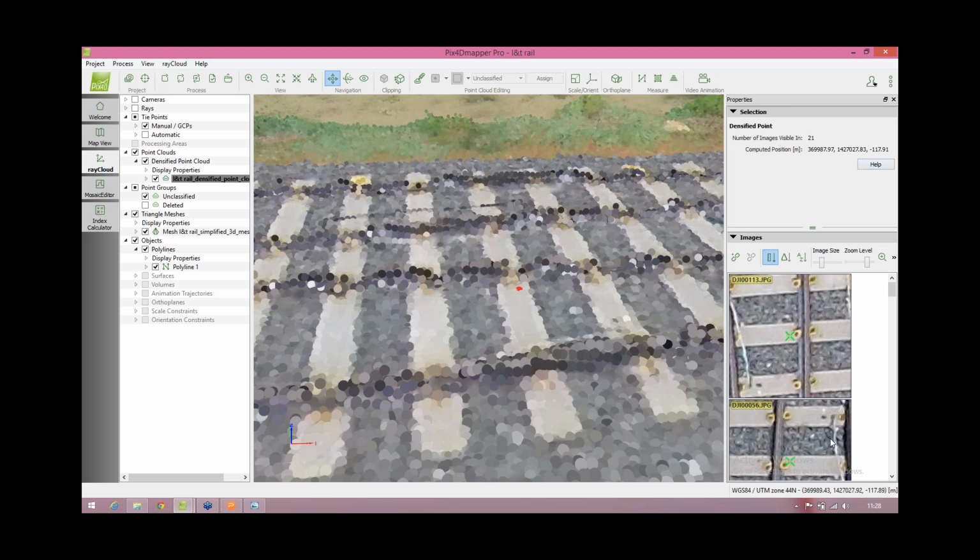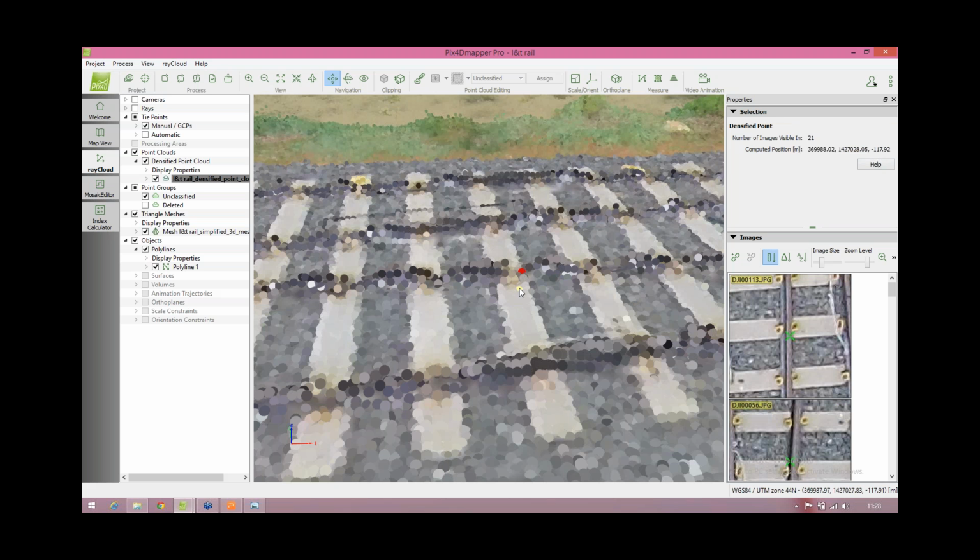Ignore the elevation here, it's showing a negative value, but that's because we haven't used ground control points on this project area. The client was more interested in the relative accuracy of the data set. So minus 117, there we go.